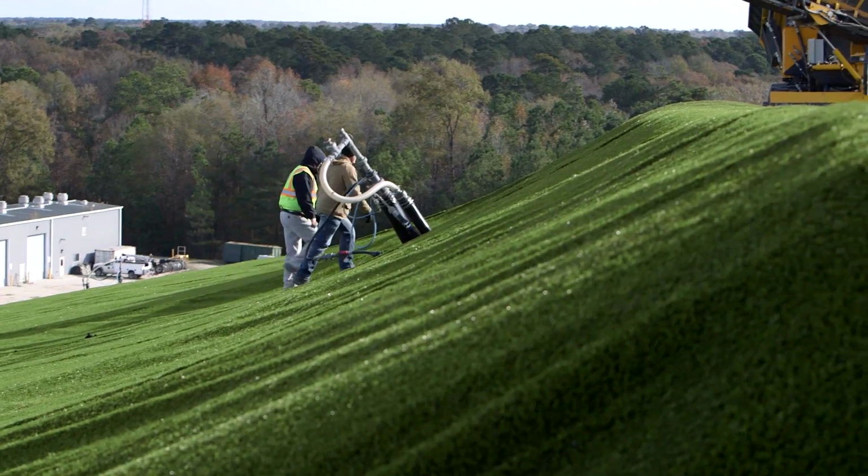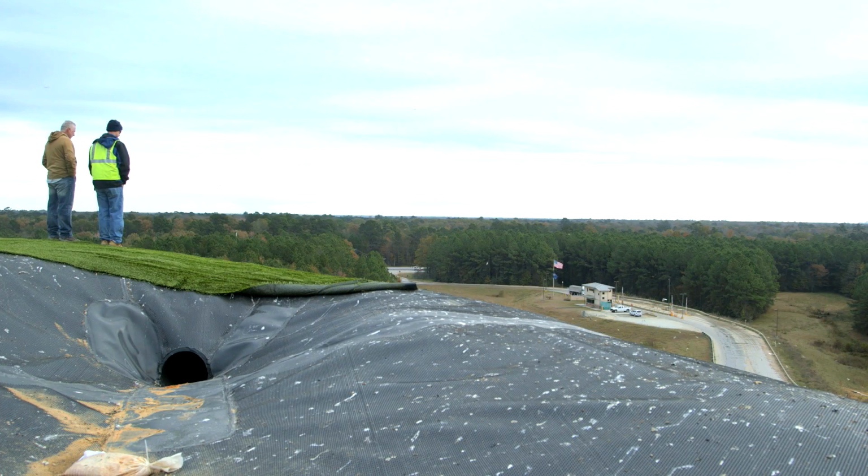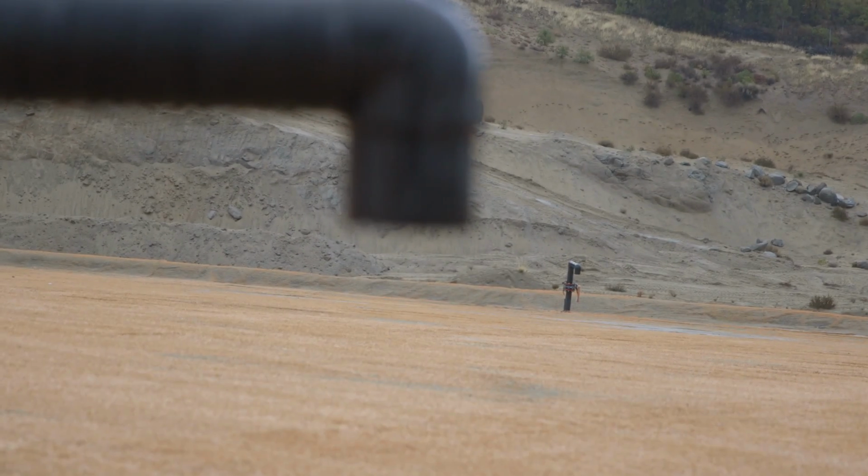We had residents come out to the site, and we took them around the facility and showed it to them, and they were all happy. They were glad that we were putting in a closure system that would minimize the dust and odor issues. We didn't go with the standard green turf. We decided to go with a tan color to blend in with the surroundings a bit more.